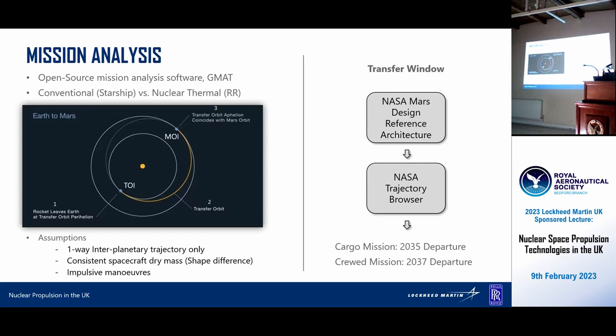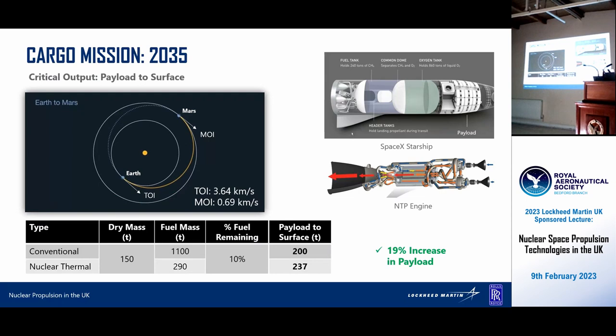And we resulted in a cargo mission of 2035 and a crewed mission of 2037. So typically you get these kind of 2-year gaps just because of the way the orbits work. 2 years is typically the difference between useful trajectories. So running all of that information into our software, we're looking at a cargo mission in 2035.